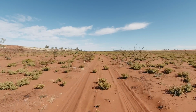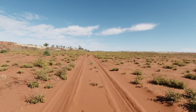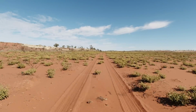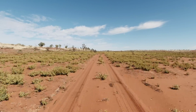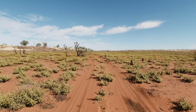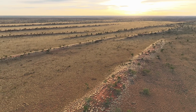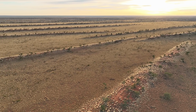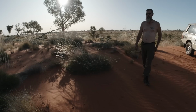Being the lead vehicle, I've been tasked every afternoon with finding a suitable place to set up camp. We like to do this at about 4:30 to give us ample time to take in our surroundings before it gets dark. Today though, I've had a request. Rob has asked, can we camp on top of one of the dunes? And I think I've found one.